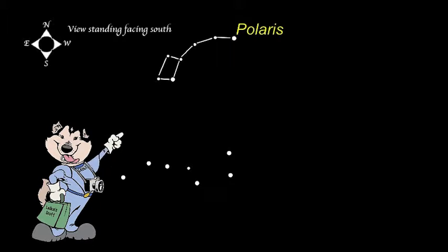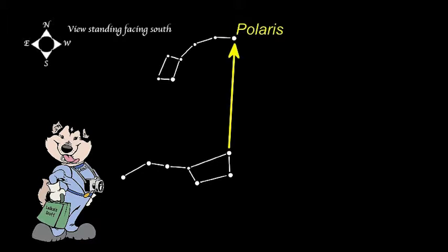The easiest way to find Polaris is actually by finding the Big Dipper. The Big Dipper rotates around Polaris and can also be seen all year in most parts of the northern hemisphere. The Big Dipper is probably the most recognizable thing in the night sky. To find Polaris using the Big Dipper, simply follow the two stars in the bowl of the Dipper. They point straight to Polaris.